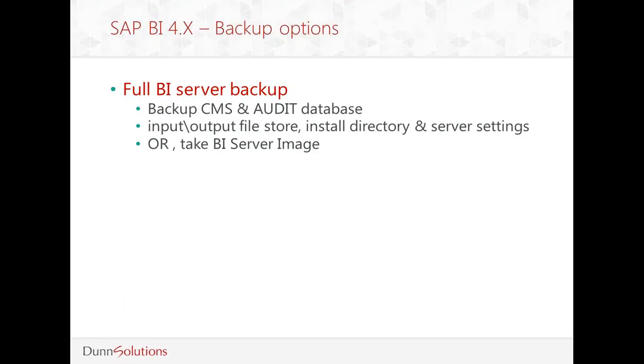The first backup option is we can take a full BI server backup, which includes backing up the CMS database, the audit database, the input-output file repository, and the installation directories. Or we can also take a full BI server backup by taking a BI server image as a backup. It is recommended to take a full BI server backup when the system is not in use or when there are a minimum number of users logged on to the BI server. And all of these backups need to be made using third-party tools. There is nothing built within the BI suite to make these backups happen.